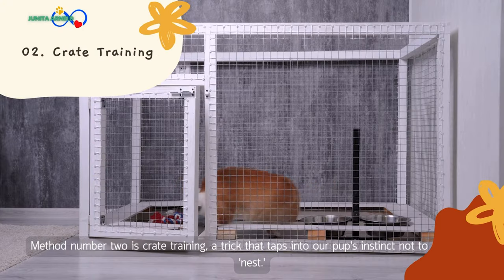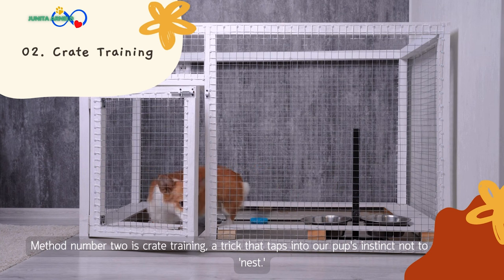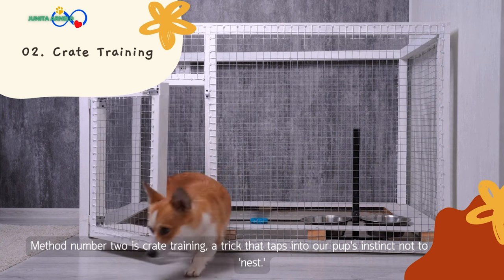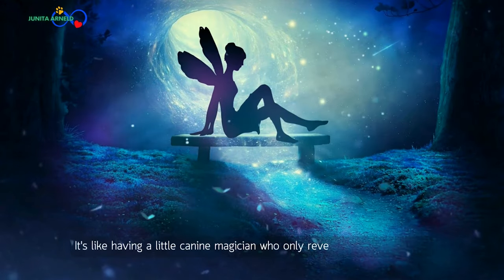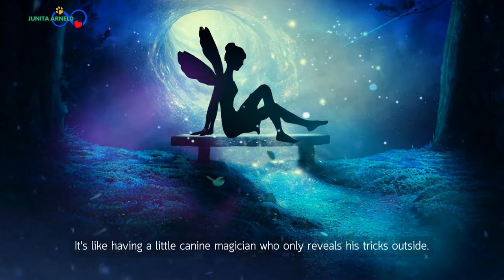Method number two is crate training, a trick that taps into our pup's instinct not to soil their nest. We create a cozy little crate, and voila! Coco naturally learns to hold on until we let him out. It's like having a little canine magician who only reveals his trick outside.